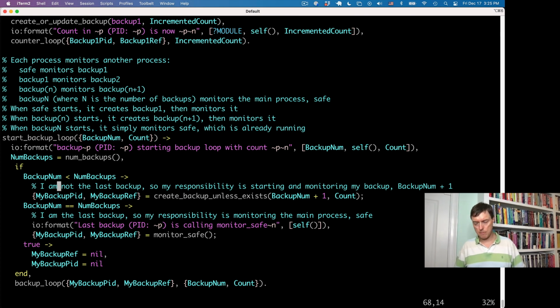So if I'm backup number 7, I'm responsible for backup 8. So I'll start backup 8 unless it already exists. Maybe I'm the only one that crashed, in which case I won't be starting up backup 8 because it already exists. If, however, we have 10 backups and I'm backup 10, in that case, I'm the very last one. So instead of starting another backup, I should just monitor safe. And so that's what I do here.